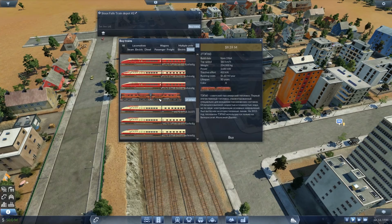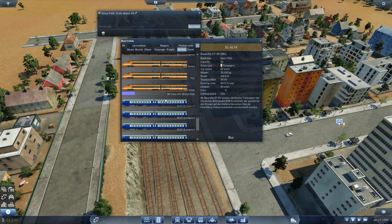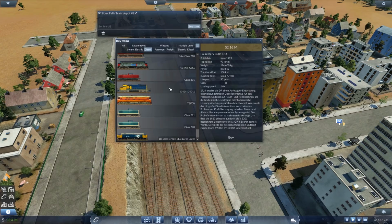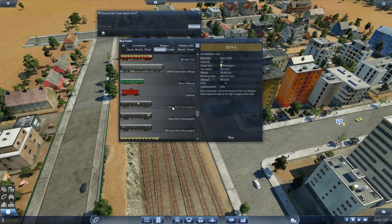Let's have a look at the alternatives. The Russians. Okay, so we've got this nice Russian number here. If we look at electric, I'll put some more electric stuff into service soon enough. But this route takes in both non-electrified and electrified areas. Right, what have we got diesel-wise that might cut the mustard? 1070 here. That's, you know, 160. 160 is good. Right, okay, well, in which case, let's go Russian.